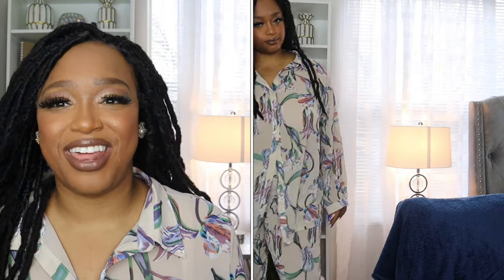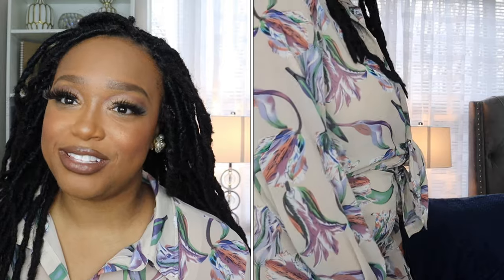This is a set that I would wear on vacation. You could wear it if you're going somewhere beachy, sunny, bright, and you are going to look so good in this. This is perfect for going to lunch, having a mimosa. You just look so put together in this outfit.